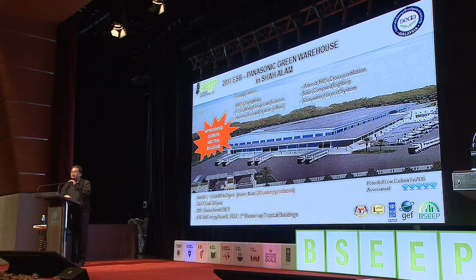And the third one is actually a warehouse. I like to use this warehouse because it had a kind of history effect on Malaysians, because an investor wanted to decide whether to invest in Malaysia or in Thailand. But at the end, when the building owner offered a low carbon building and managed to reduce design energy by more than 70%, the client had a buy-in and then invested in Malaysia.